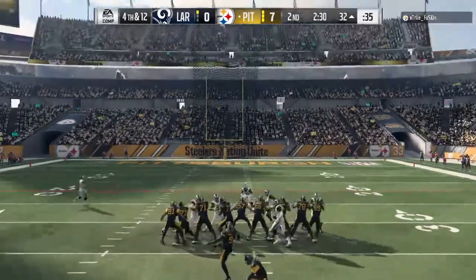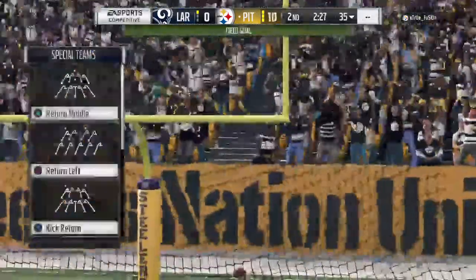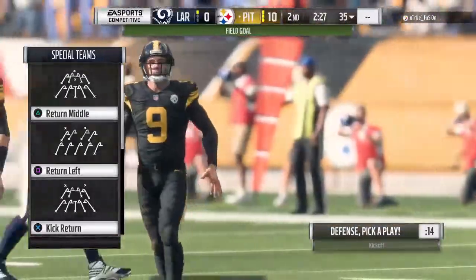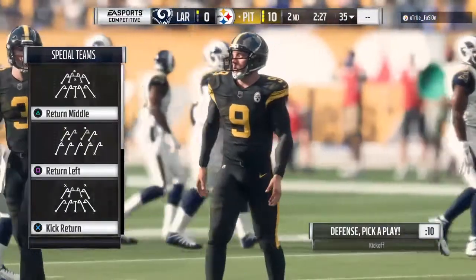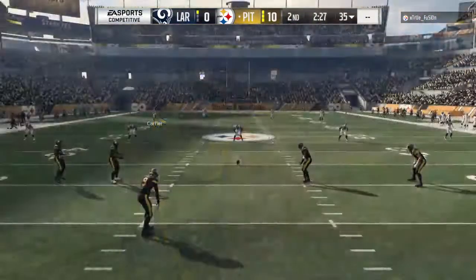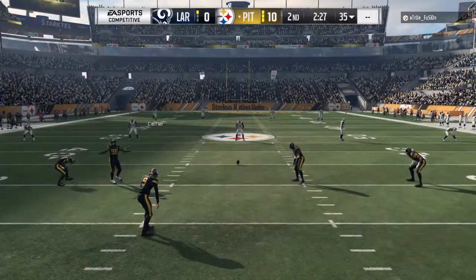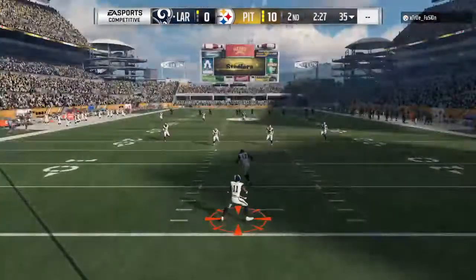And Boswell's kick is good. And the lead moves to 10-zip. So a little fortunate there because that one was definitely leaking right. Without a doubt. Maybe about the width of a football or so inside that right upright. But he got it to go. After the successful field goal try, here's Boswell to send it away.